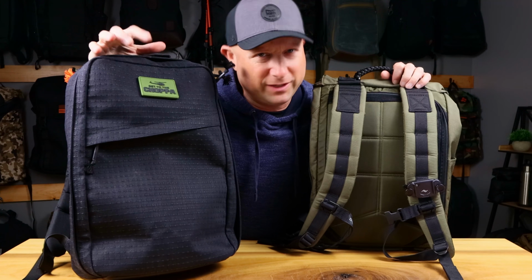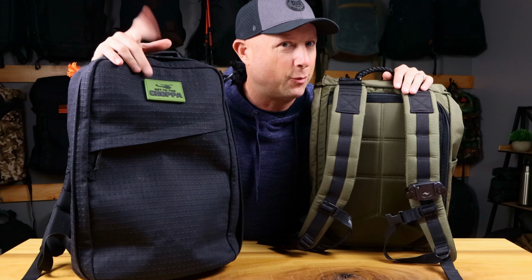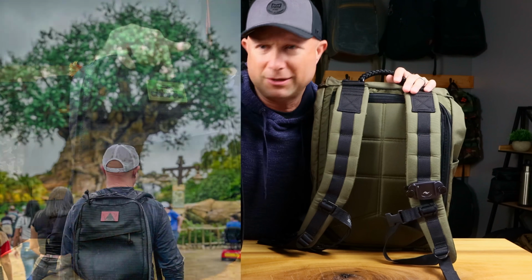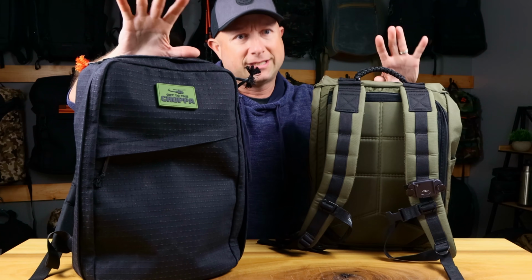Somebody asked me, did anyone see you carrying the GRXC2 while you're in the park? Not one person stopped me. It is very distinct looking, but nobody stopped to say, hey man, where'd you get that backpack? Especially with that red patch, which was awesome. The samurai patch, which was on it the whole time. Definitely sticks out like a sore thumb, but nobody stopped me.